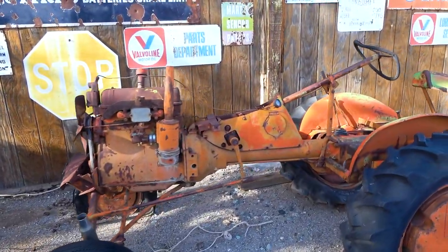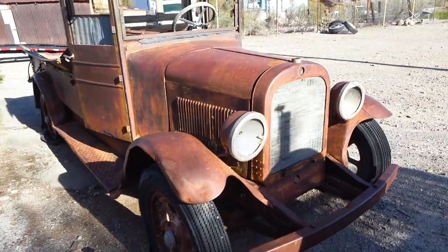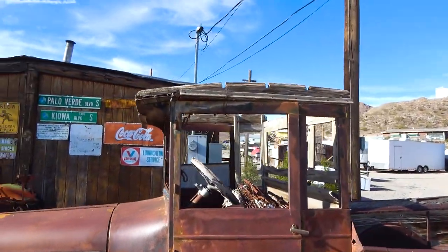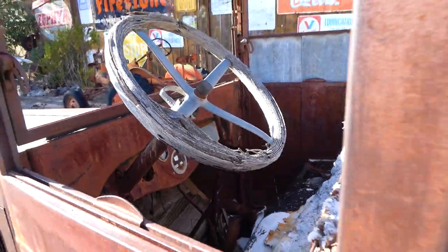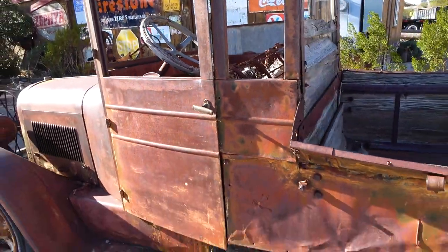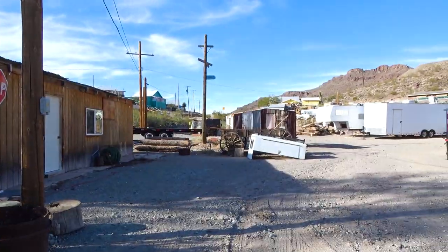Looks like an old tractor. Here's our first car, I hope of many. Wow, still has the wooden roof intact and a real wood steering wheel. Very interesting. This was an old truck. There's a wagon right there.